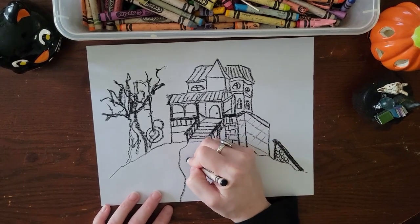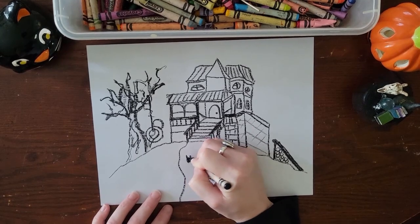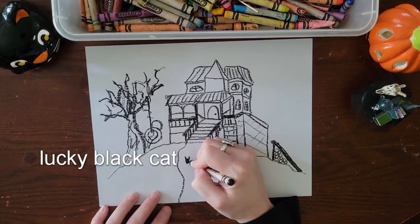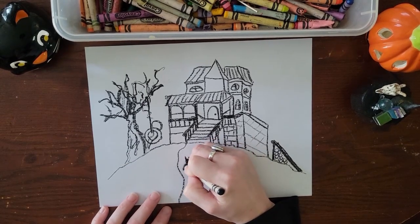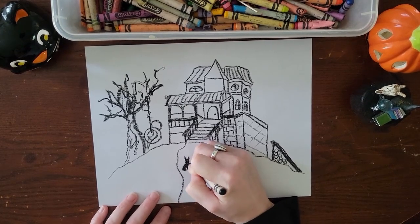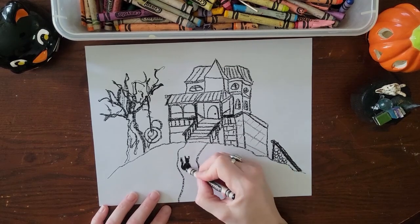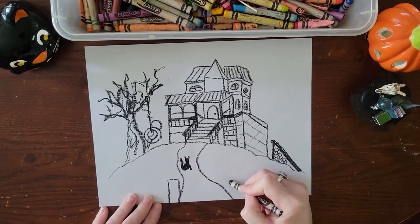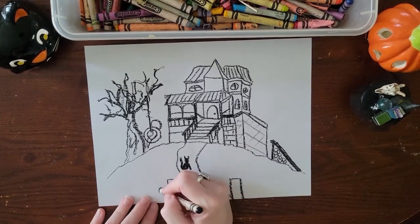And another prompt is the lucky black cat. So, what is bringing me luck this season? What is bringing me luck? Now, there's a little post here.